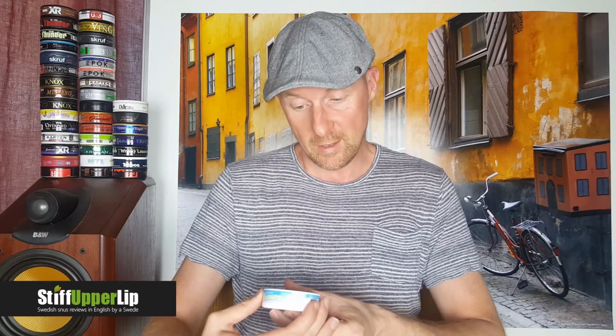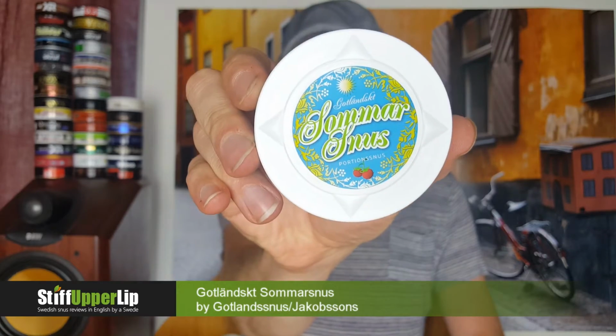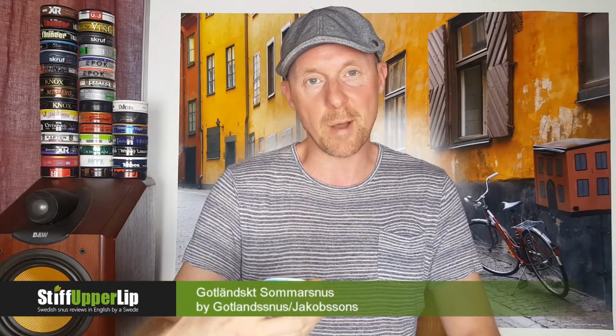It's a scorcher here in Britain today, down in Brighton. It's been over 30 degrees. So how about a summer snus? I just got this one today, so I got to dive straight into it before it's the end of summer.